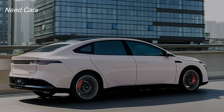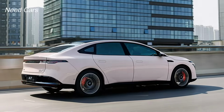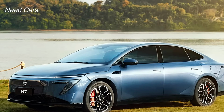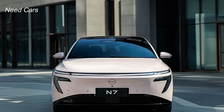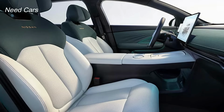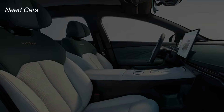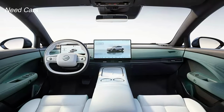In terms of interior design, the N7 offers a tech-forward, minimalist approach that is quickly becoming a hallmark of many Chinese market EVs. The cabin is dominated by a large 15.6-inch infotainment display paired with a digital instrument cluster. The cabin is highly focused on technology, featuring wireless charging pads, a sleek 2-spoke steering wheel, and a design that ditches many physical buttons in favor of touch-sensitive controls. The overall look of the cabin may feel familiar to those who have seen other modern Chinese electric vehicles, but it still manages to stand out with its simplicity and attention to detail.